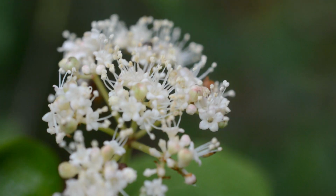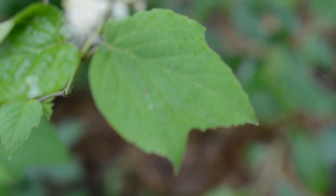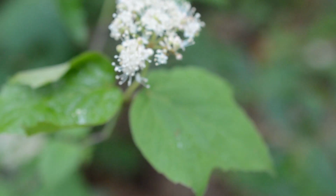Give you a close-up of the flowers there. Typical viburnum inflorescence type there. Typical viburnum flowers. Not that there's anything wrong with that. I certainly love viburnums and acerifolium, of course, because it's got those maple-like leaves, although the ones at this locality look a little less mapley than the ones that I'm familiar with.